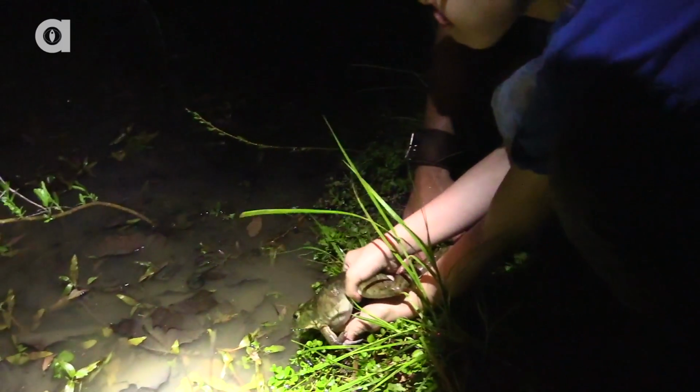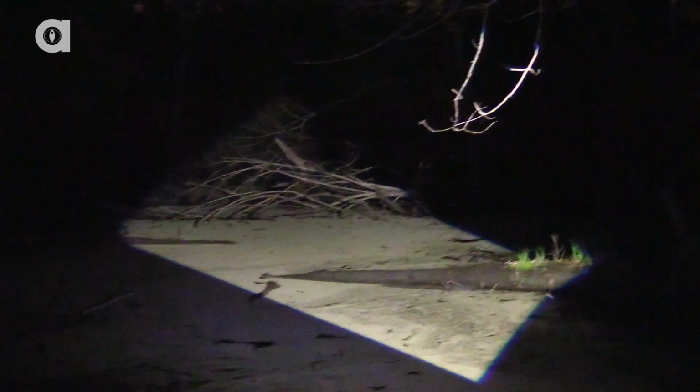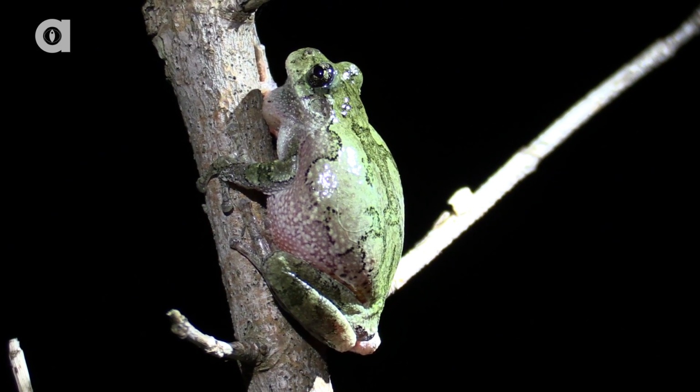After releasing this giant bullfrog, it was time to head off into the night so that we could find some vernal pools. These temporary bodies of water form in low areas of the forest, and every spring are certain to draw in a plethora of amphibians, including our target species, the eastern gray tree frog.